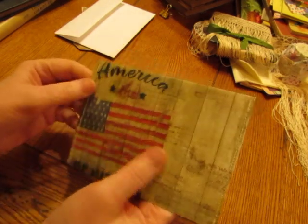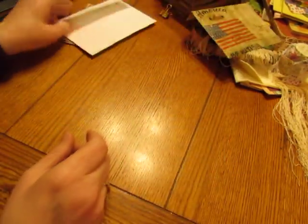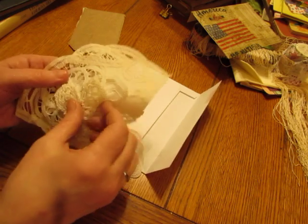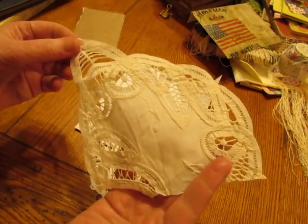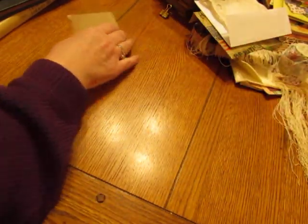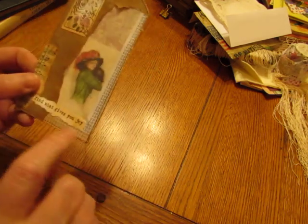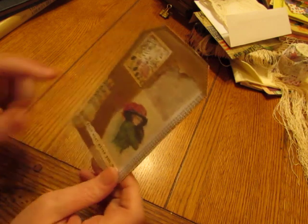This is just an envelope that she Mod Podged a napkin to. Patriotic napkin. This is really nice. This envelope has some Battenberg lace pieces in it and a crocheted piece. She gave me some things she made too besides the two rolls. This is a tag she made. This part is a window envelope, a security envelope with the window. Looks like a Harrison Fisher illustration back there. It's on some card stock and some collaging. So that's really pretty. I love that.